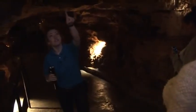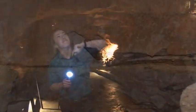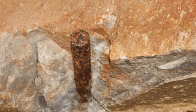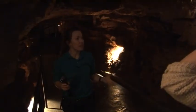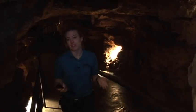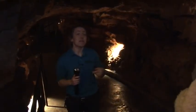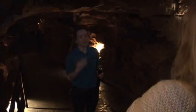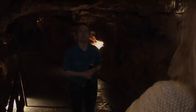But what I wanted to show you all in the entrance, this is still part of the man-made entrance right through here. If you look right above you, where my flashlight is, you can see where one of the drill bits got stuck in the rock when they were drilling and blasting. Okay, so 2012 is when they started development. In 2013, we finally opened. So it hasn't been stuck up there all that long, but they finally had to make the decision to cut it off and leave it there. So it's still stuck pretty good.